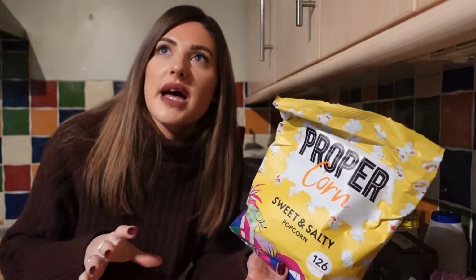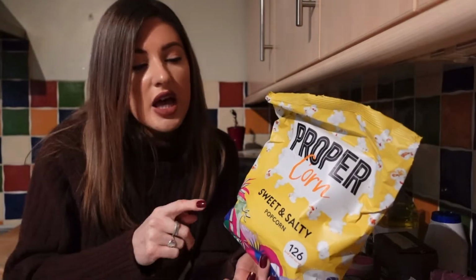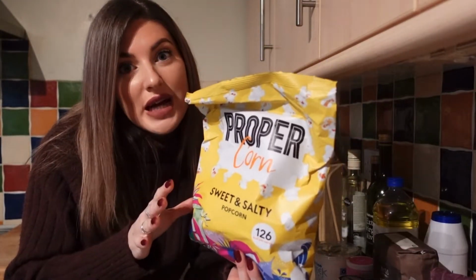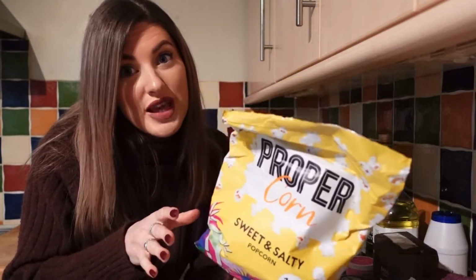Obviously you can get some that are healthier and some that are more unhealthy, but I found this one's kind of like middle of the road and it's still really tasty. So yeah, I always do have a bag of popcorn in the house.